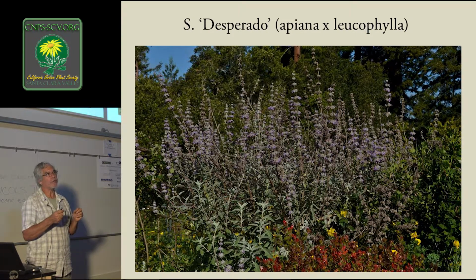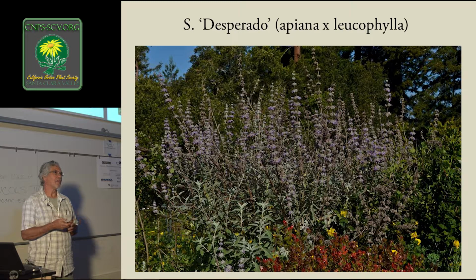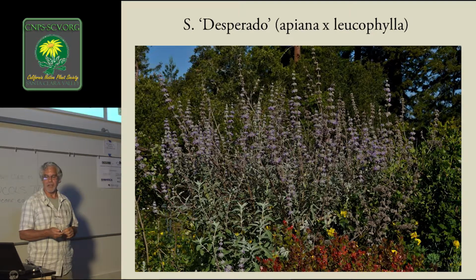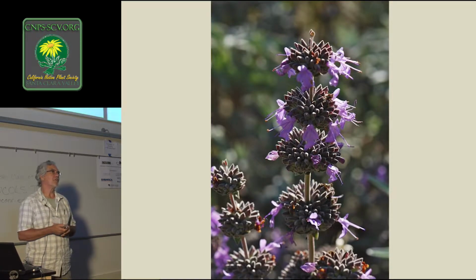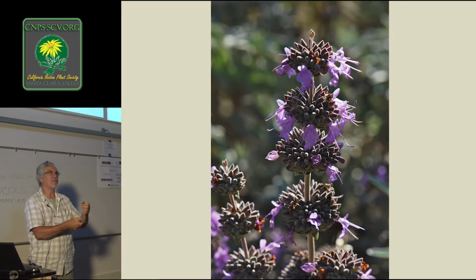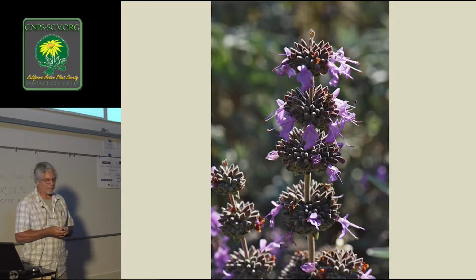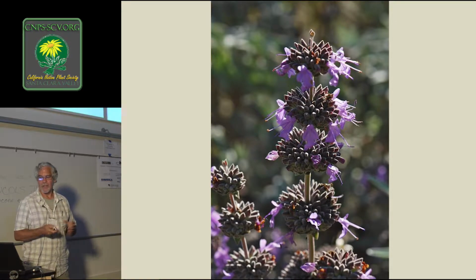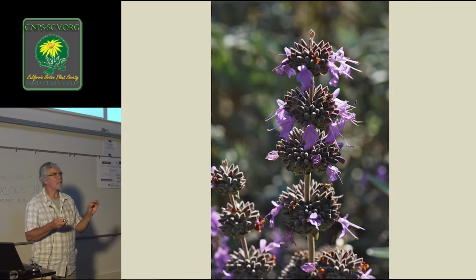Desperado is an apiana, which is the white sage, crossed with the leucophylla. And Desperado, I really like it, but it is a big plant. I mean, we're talking 7, 8 feet tall by 7, 8 feet across. The flowers are large. The whorls are large and dense, and then the dried seed heads are quite hefty when you cut the stems. And the woman whose garden I photographed this said she uses it for kindling. Which would be great because there's probably enough oil in there that it would just light up immediately, yet there's enough substance to light bigger things. It's very vertical. The foliage is like apiana. It's a strong scent, but not quite as shiny.